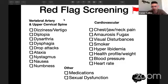Other symptoms: visual disturbances, so lights or blotches in the eyes, are also symptoms of high blood pressure. Lifestyle choices: whether they are a smoker, have they had their cholesterol checked recently, are they overweight with a substantial body mass index. And then lastly, but not leastly, measuring their blood pressure and resting heart rate. I think as massage therapists, we should be doing this for every single patient because we can catch early onset high blood pressure, especially if they're not going to their family physician.